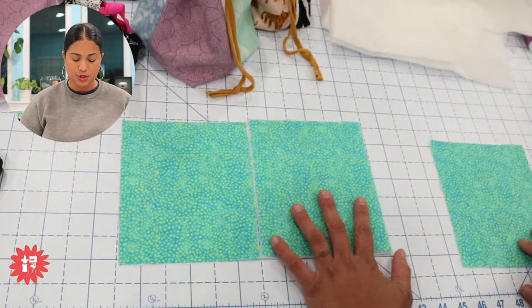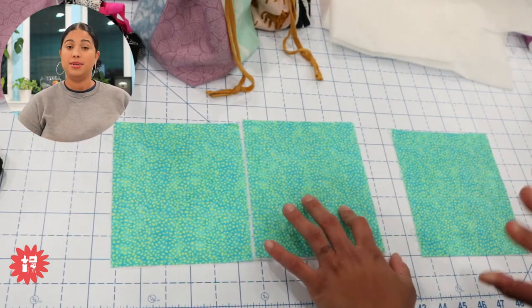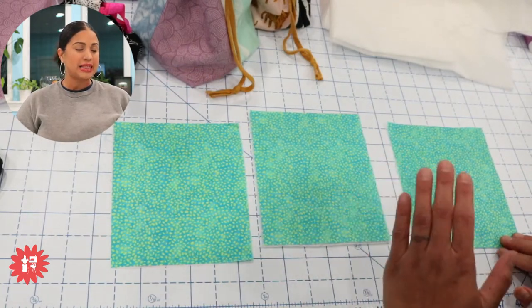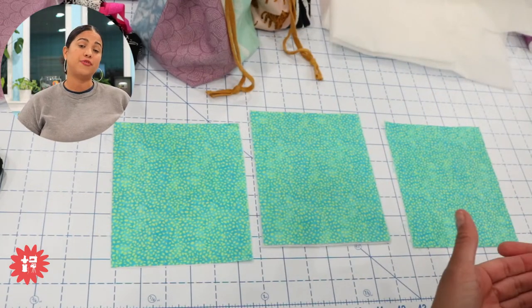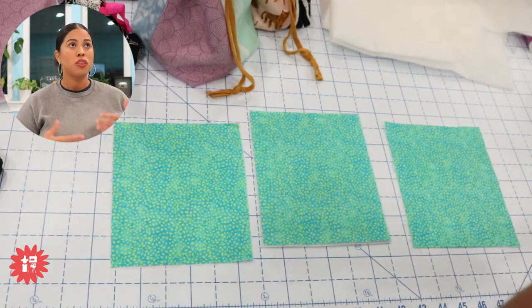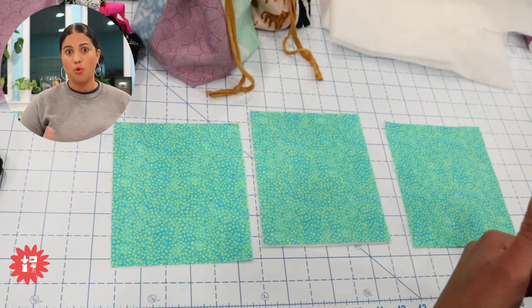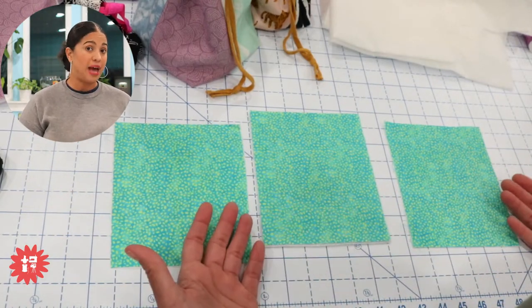So this was light fusible batting. And it's important to note that it is light fusible batting because not all fusible batting is created equally, and it's not the same as fusible fleece, okay? Different manufacturers will create different lofts, different amounts. Sometimes on the packaging, you'll see where it says 4 ounce, 6 ounce, whatever. Obviously the more ounce measurement you see there, the thicker it's going to be, meaning the heavier that product is, okay?